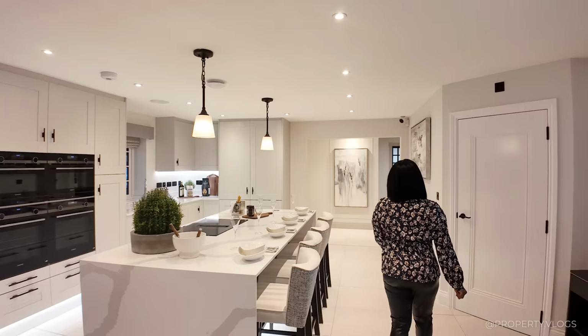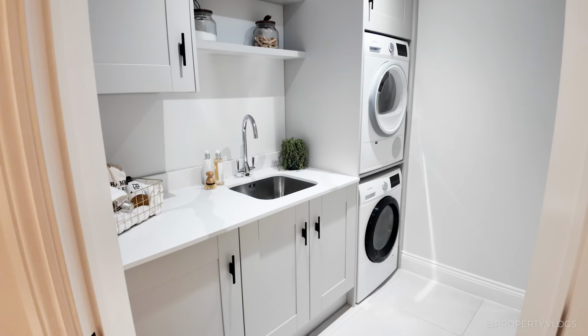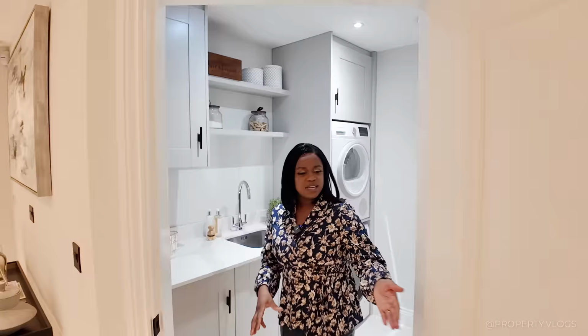So is that it? No, we are not done, guys. The bonus room I was talking about is your laundry room slash utility. So you've got a bonus space for you to get your laundry done, or you could omit the last appliance and have a dog bed in there by the kitchen. And all of these appliances are tucked away, so when they're being used, they're not making loud noises that disturb the open plan space. You can close it away.